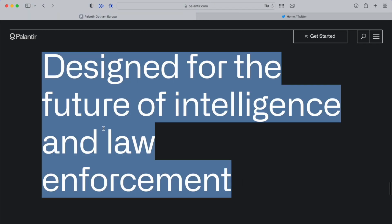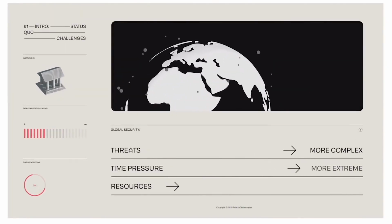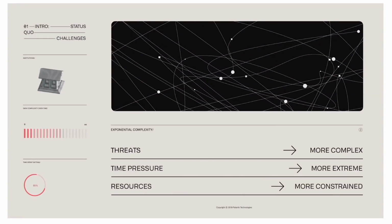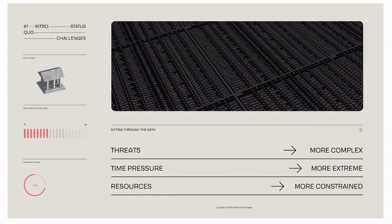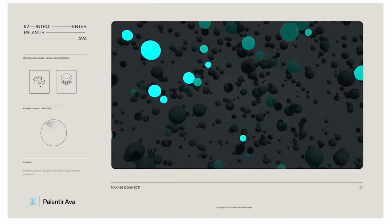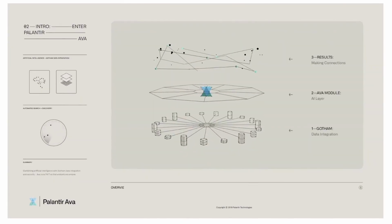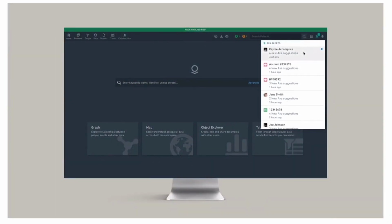Designed for the future of intelligence and law enforcement. One other thing I wanted to mention is that we didn't officially get a Gotham 2022 release, nor did we get a Foundry 2022 release. And the reason I bring that up is because we actually got both of those for 2021, what Palantir was calling Foundry 21 and Gotham 21 launches.